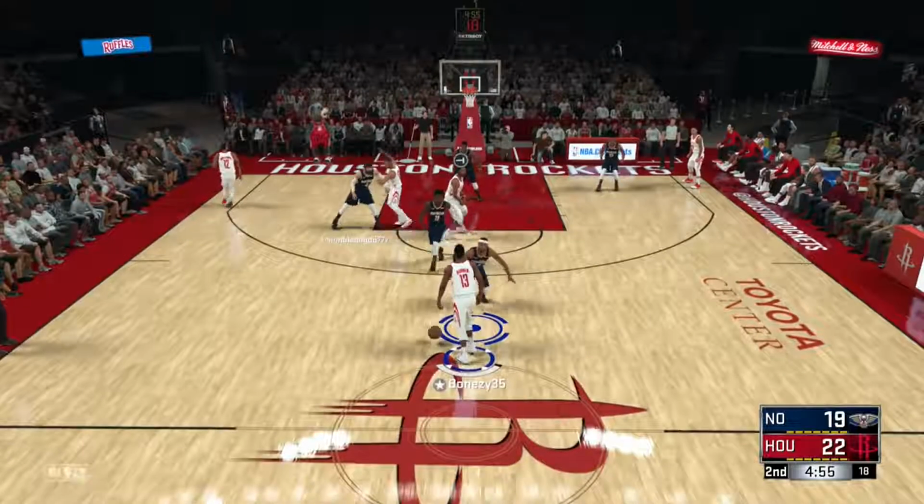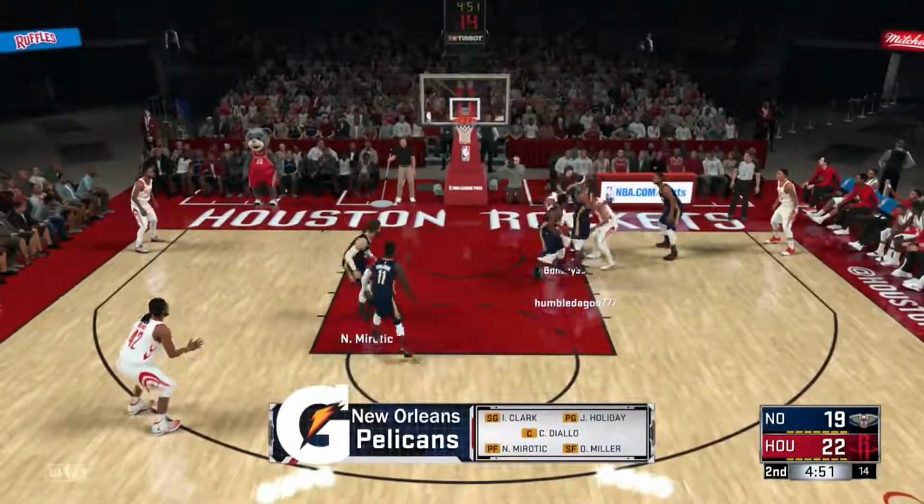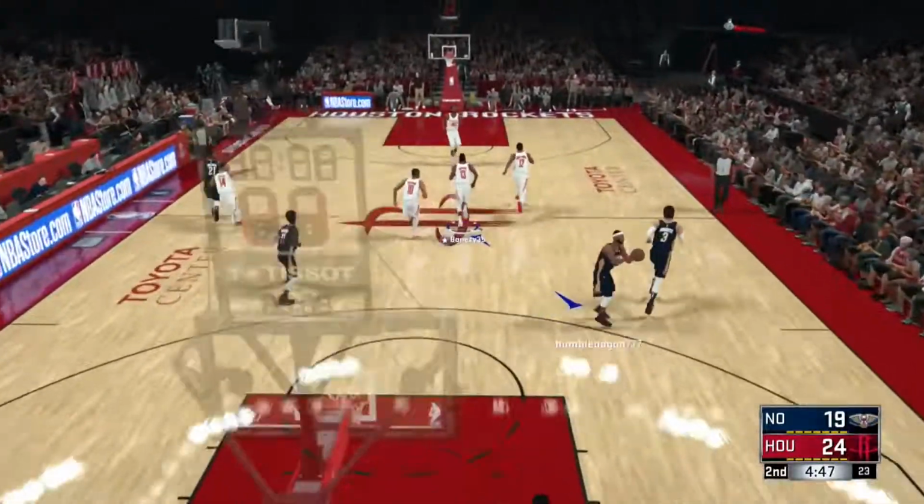We come back right after this. Miller is out there with Mirotic. Then it's Holiday. Then there's Ian Clark. And it's Diallo in at the 5.